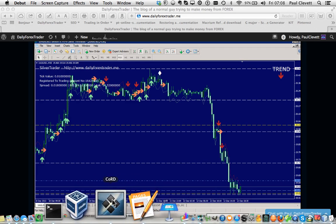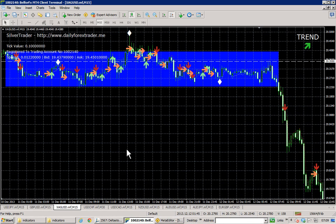Going to look at the charts and introduce you to the new feature within SilverTrader, my trading chart software. And what it does is identify the direction we're coming out of some congestion, and I've got a few examples.